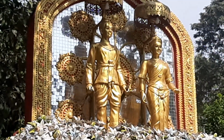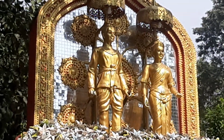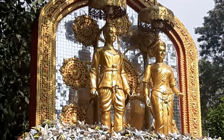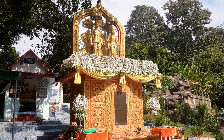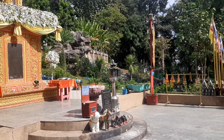Legendary King Udom Sin's consort was apparently quite a looker, whose beauty was said to be unparalleled. It's said her skin changed colour during the day. In the morning it was clear and fair. By noon it was pink and shiny, and in the evening it was deep pink.